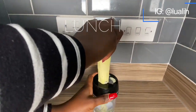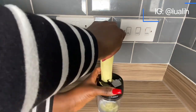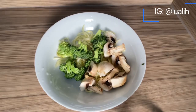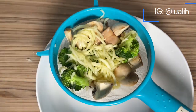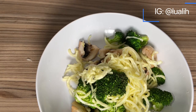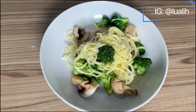For lunch, I'm having zoodles, or zucchini, but raw, of course. Normally I don't peel the skin off, but I decided to try it peeled just to make it a bit more agreeable to eat. And like I said before, if you're not really sure about having it raw, you can soak it in warm water for 5 minutes to soften it up without necessarily cooking it. So I added some very freshly bought broccoli and some mushrooms, steeped in warm water alongside the zoodles once I grated it, and that's my meal done.